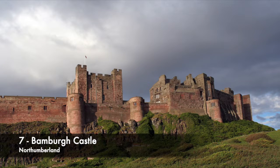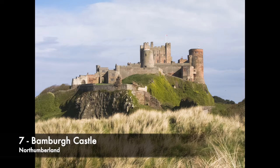Unsuccessfully, it was besieged in 1095 by William II, but then it would become property of the reigning English monarch. During the Wars of the Roses, it would become the first castle in England to be defeated by artillery, following a 9-month siege of Richard Neville, also known as Warwick Kingmaker.